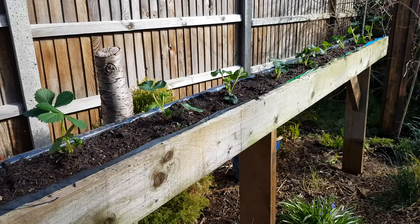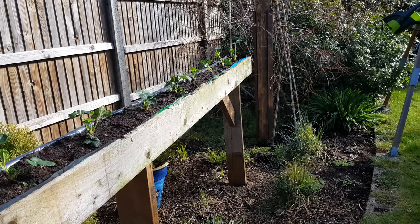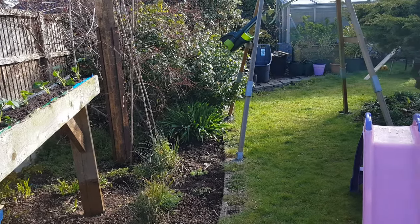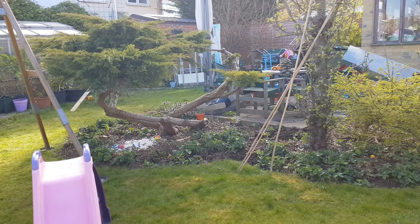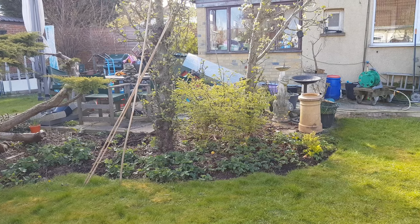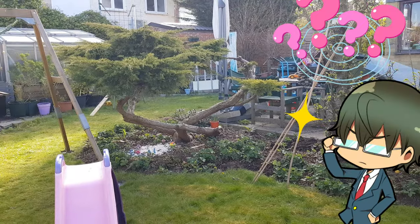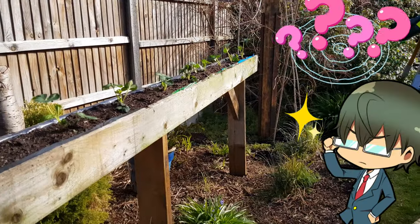Tell us, guys. So, do you think Stu's strawberries will have more fruits and better harvest than my strawberries over here? Do you think? Anyways, tell me what you think. Which one do you think will do better? Yung kay Stu o yung akin?